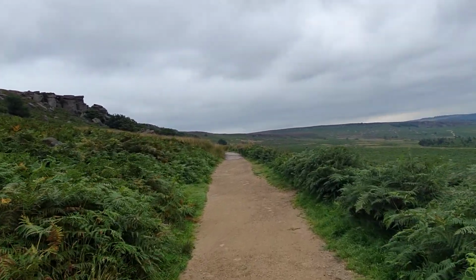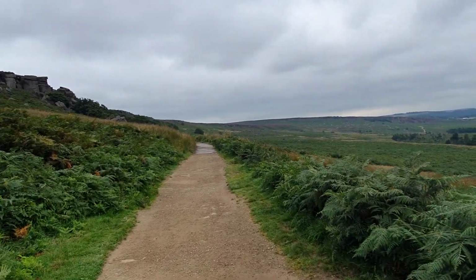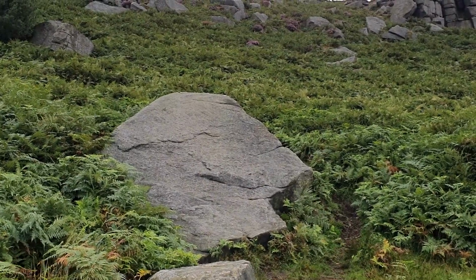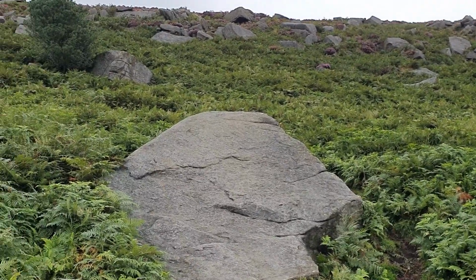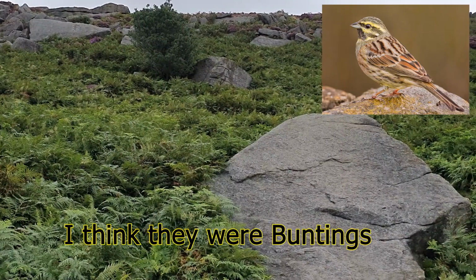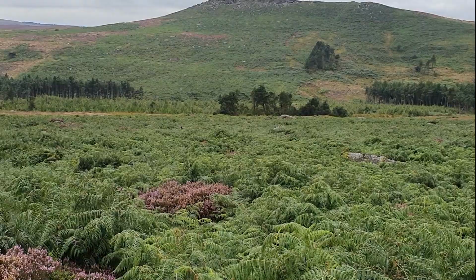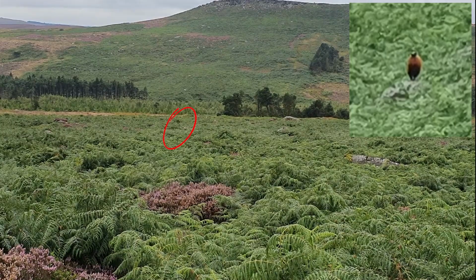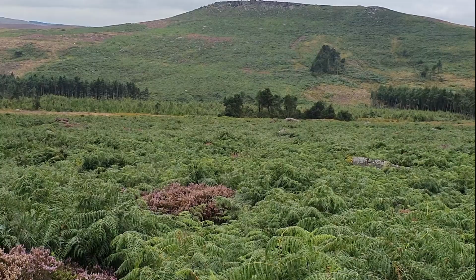Gritstone is a good strong stone which is actually quite manageable to work with, I think, with the right tools. Not sure if yellowhammers or not. There's loads of them. Not sure, no, I think it's a bit big for a yellowhammer. Could be a bunting, warbler. There's quite a few of them dotted around here. Well, it's moving, so surprising it's just standing there. Yeah, it's about to move as well. Yeah, it's some sort of bird, pheasant or something else.